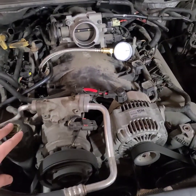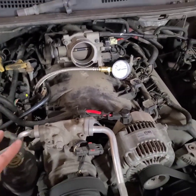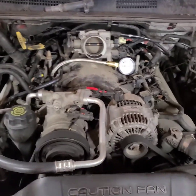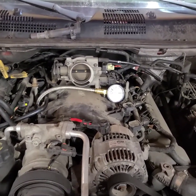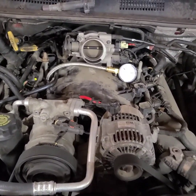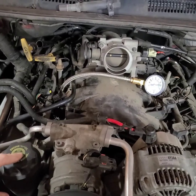Now, these 4.7 liter engines are known to drop valve seats at complete random times. They will run fine, they'll be driving down the road, and then it'll just drop a valve seat. Now, I have seen a situation where somebody started their truck up in the morning, let it warm up, and then while they were in the house, they noticed that the truck shut off. Went out to try to start it back up and the engine was locked. In that situation, it actually dropped a valve into the piston and locked the engine up.